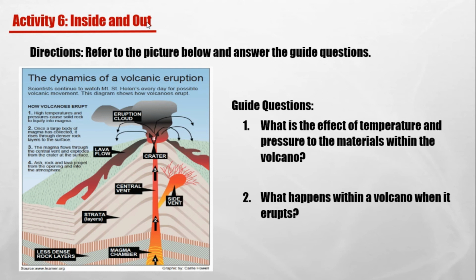We have the guide questions for analysis. Number 1, what is the effect of temperature and pressure to the materials within the volcano? Then what happens within a volcano when it erupts?